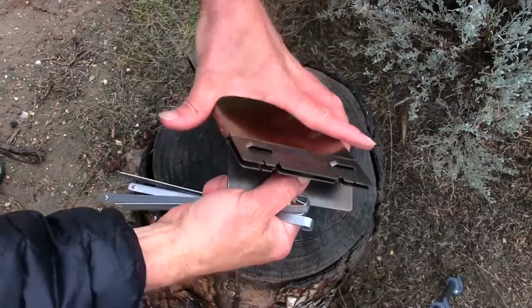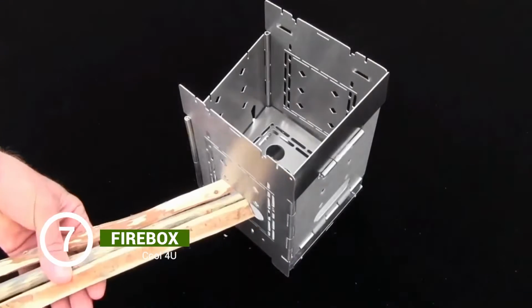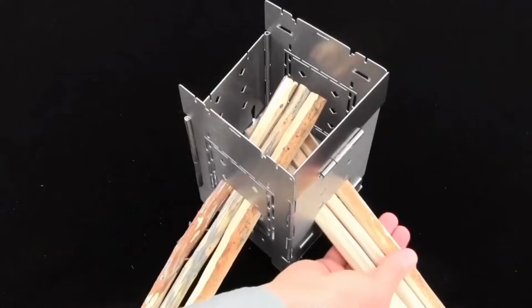FIREBOX is a true folding stove with hinged panels. The upwards angle creates flame velocity, and crossing the sticks creates turbulence.